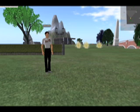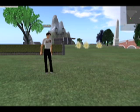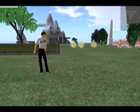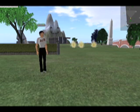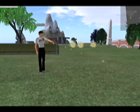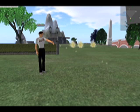To build, you click on the ground. I'm going to do this right now and show you a brief example of building. Hit the create button and a palette pops up. With a magic wand, I choose a geometrical shape. I've chosen a sphere, and click on the ground with the magic wand, and a sphere appears. Then I can begin to change its dimensions. I can hollow it out, for example.